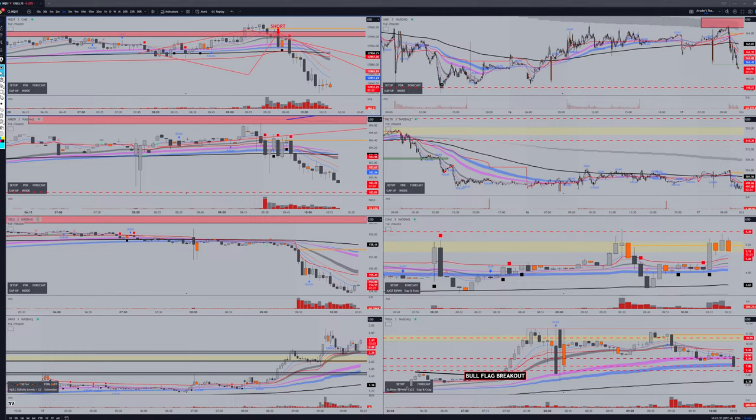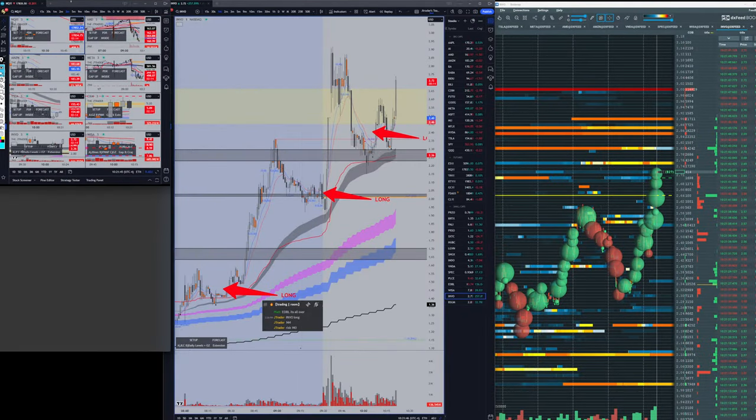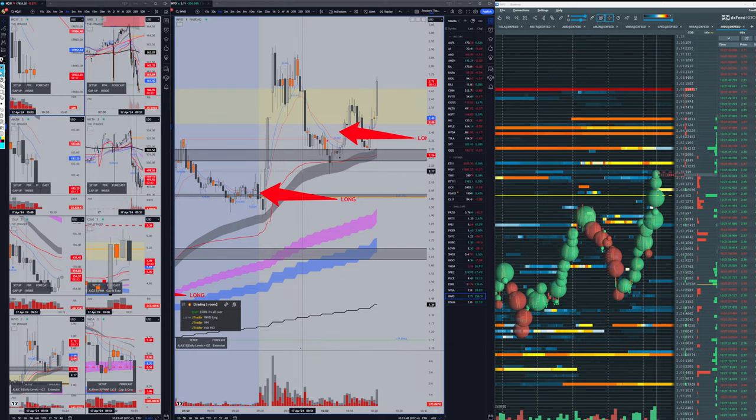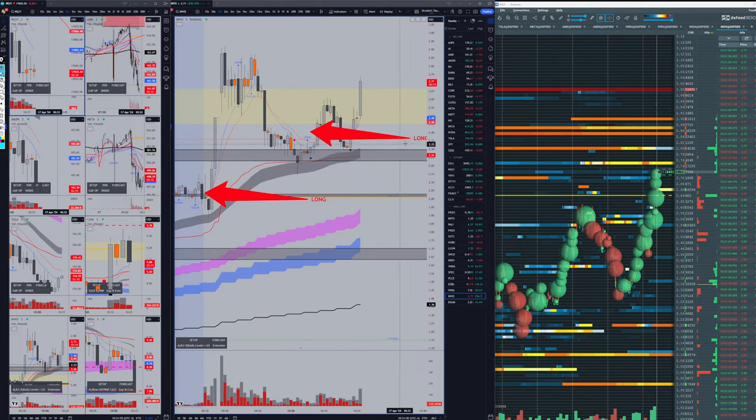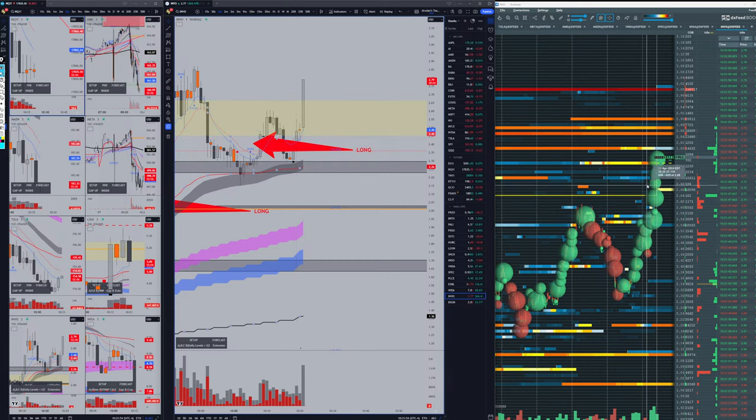Okay, traders, any questions? We still have 10-15 minutes together. IMVO again, a push back up again from the J lines. Look at that volume again.